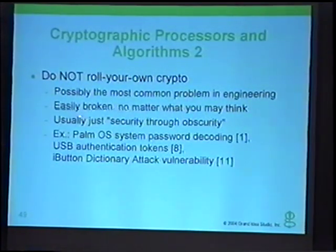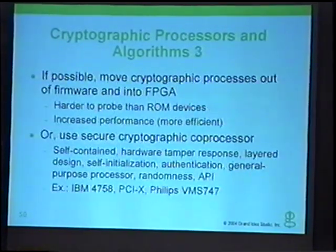so I'll give them some credit. The thing is, if you roll your own crypto, it's usually security through obscurity. So don't rely on that. If you are using crypto, move your processes out of firmware, so out of flash ROM, into an FPGA device, into something that's harder to probe, maybe even into an ASIC.